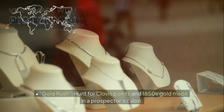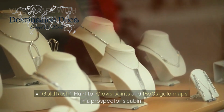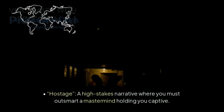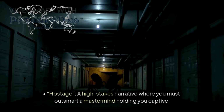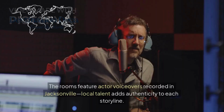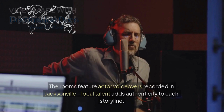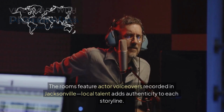Must-see rooms: Gold Rush, hunt for Clovis points and 1850s gold maps in a prospector's cabin. Hostage, a high-stakes narrative where you must outsmart a mastermind holding you captive. Fun fact: the rooms feature actor voiceovers recorded in Jacksonville. Local talent adds authenticity to each storyline.